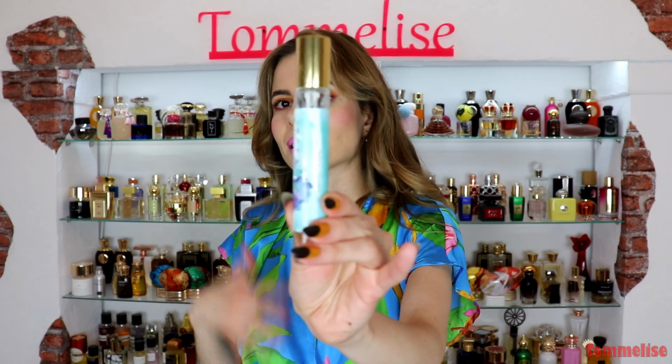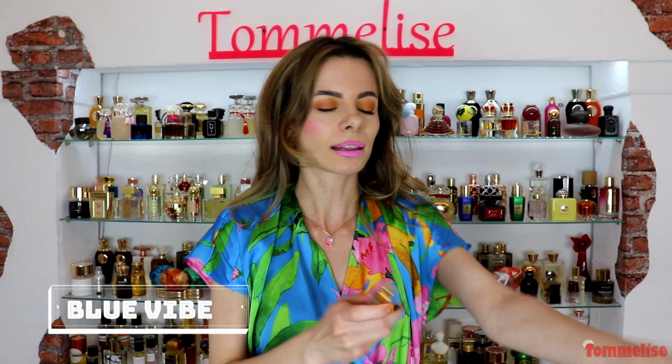Blue Vibe. And smelling it, you will definitely get blue vibes, and I love that all these perfumes are named perfectly. So in the opening we have spicy and citrusy notes such as nutmeg, juniper, bergamot and carnation. In the heart there is patchouli, woody notes, vetiver, leather, and in the base amber, musk, vanilla and tonka.